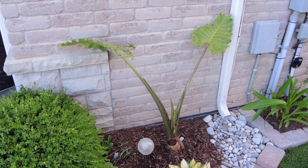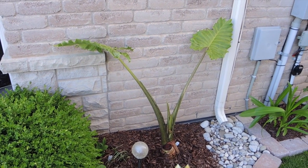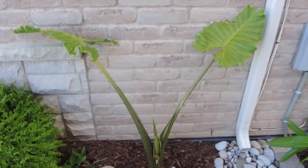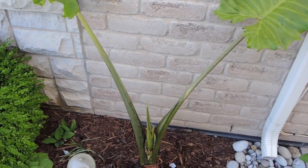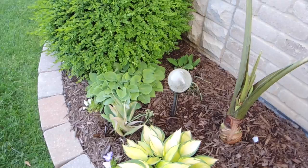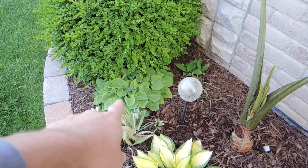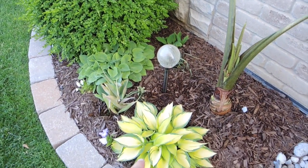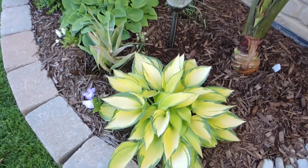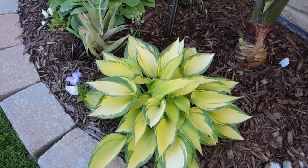We've got the Alocasia portora. Not looking so great, but it will come into its own. This was just planted last weekend, I believe. And then we've got some hostas going on here. I don't know what variety this is, but I really like it. And this one down here is called June. Really like June. It's got a beautiful glow to it.